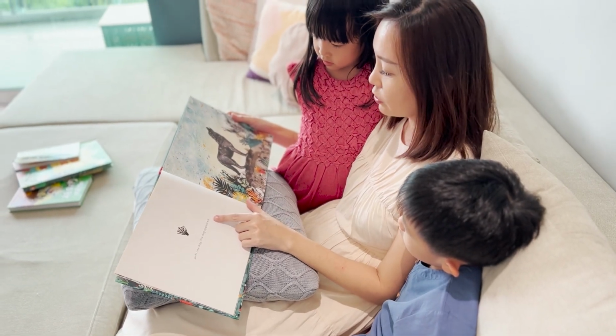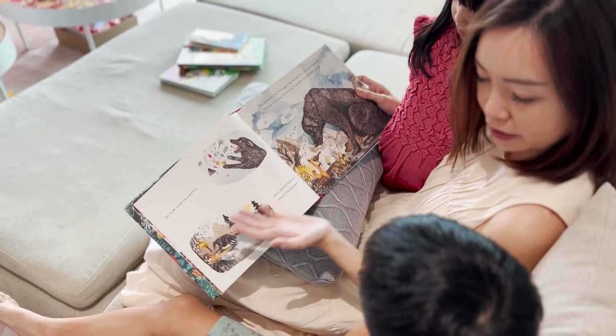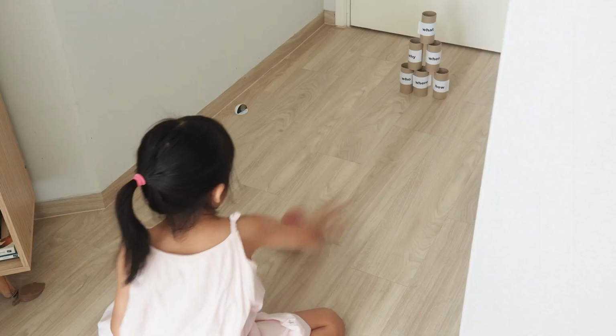I hope you have found some inspiration from these games. Just a gentle reminder that the games should not replace your daily reading moments with your children. There are plenty of benefits as you read aloud to your kids, and these are building blocks for your children to eventually become an avid reader. You can use these 5 games to kickstart your fun reading journey with your little ones.